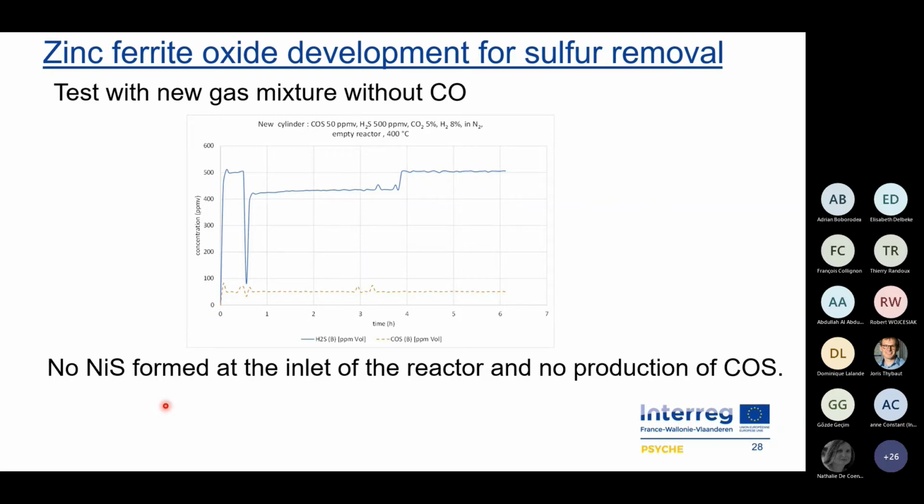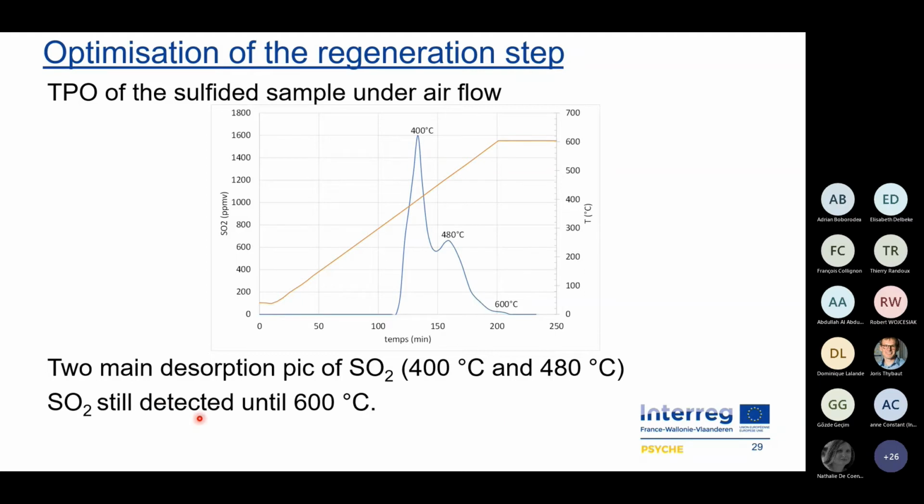Also, I just explained before that in the microscope analysis of the regeneration products, we still observe some sulfur. For that, we decided to study the regeneration step by making what's called a TPO, that means temperature programmed oxidation of the solids. We just pass through the sulfided zinc ferrite reactor, increasing the temperature very slowly from room temperature up to 600 degrees.